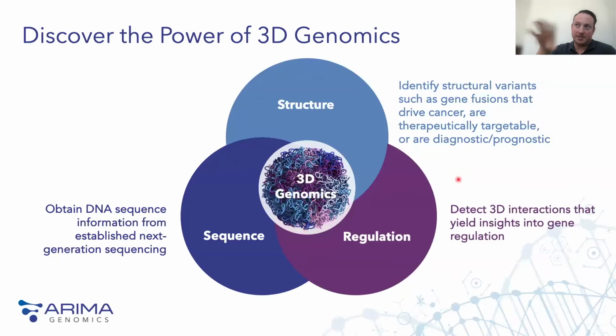And so we think that 3D genomics sits kind of at the center of this Venn diagram, where on the lower left, because it's a DNA sequencing-based methodology to measure the structure of the genome, it still provides an underlying sequence context, which is obviously really important for the measurements of DNA methylation, which we're going to talk about later. It's also quite valuable for identifying structural variants in genomes such as cancer genomes. And that obviously has a lot of important implications in identifying drivers of cancer, things like gene fusions that can be therapeutically targetable or are diagnostic or prognostic in nature.